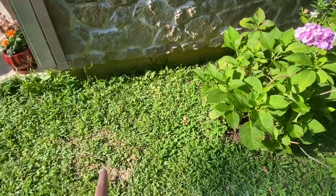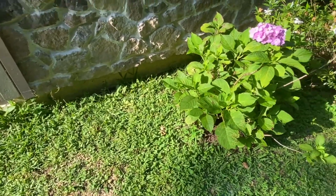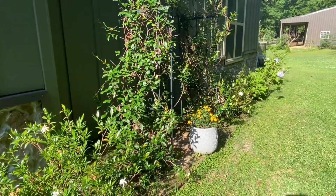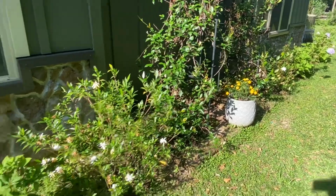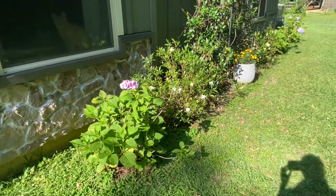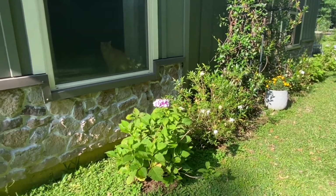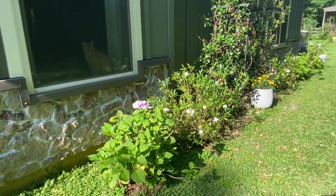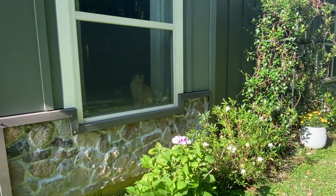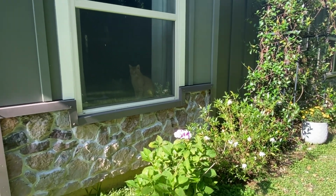But yeah, I had another gardenia right here, but it didn't make it for whatever reason. I don't know why. But this is basically the front so far. And yeah, I'm really happy with the way everything has come out. There was absolutely nothing here, so it really was just whatever I wanted to put down and make it work. So there's Gingy in the window saying hi.